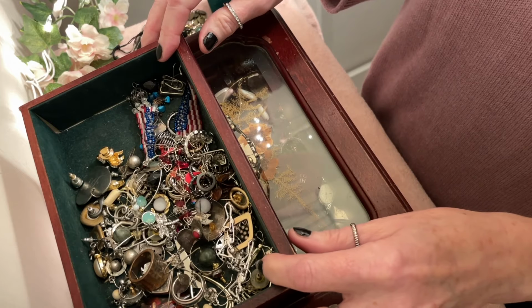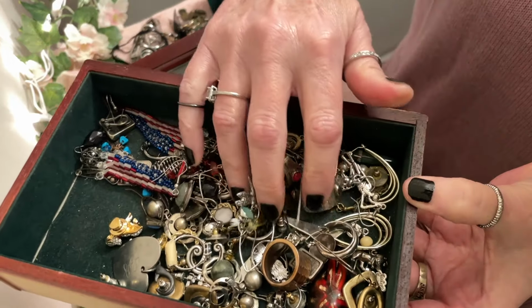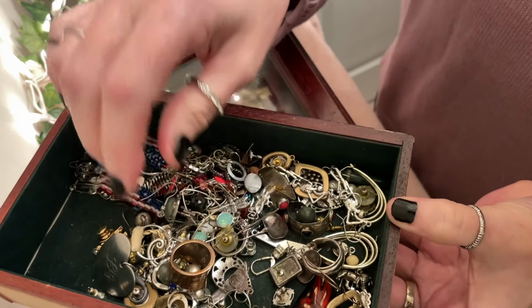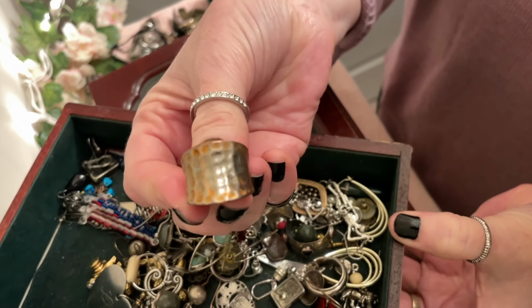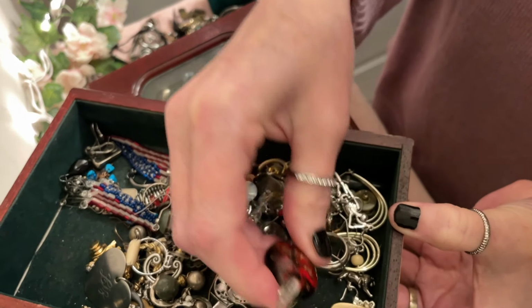Alright, there are so many earrings to go through in here. Look at all this. Oh, and another ring. Wow, that one's no good anymore.